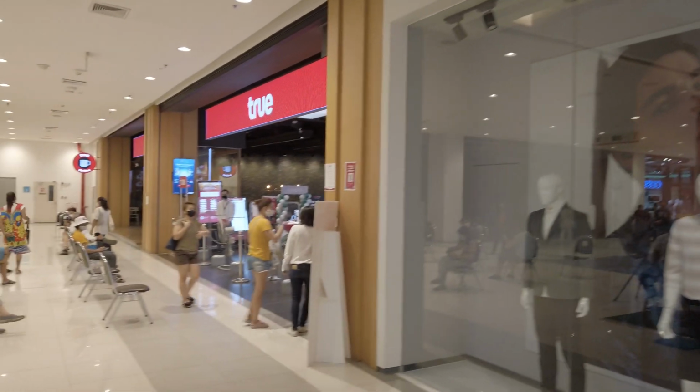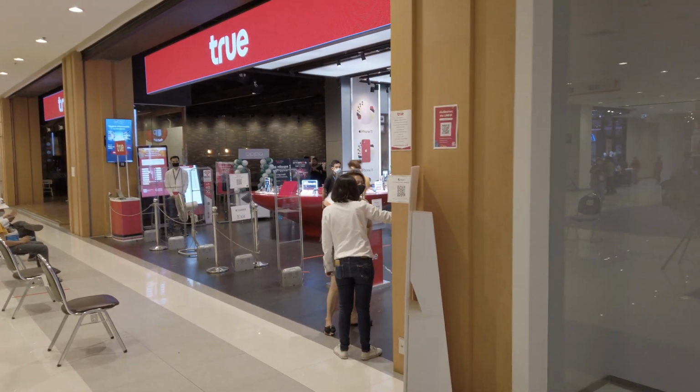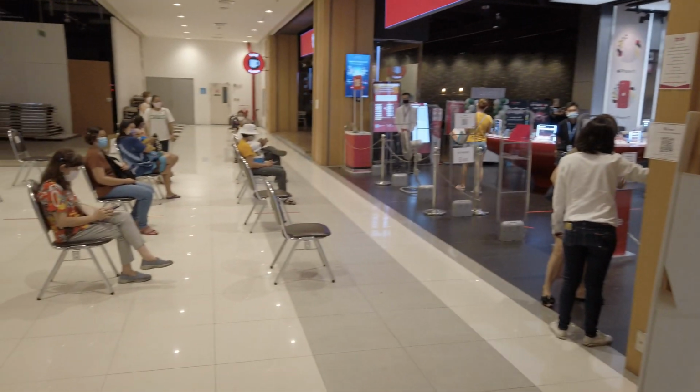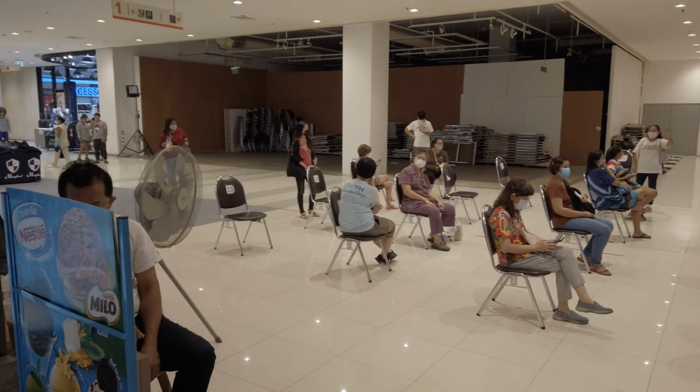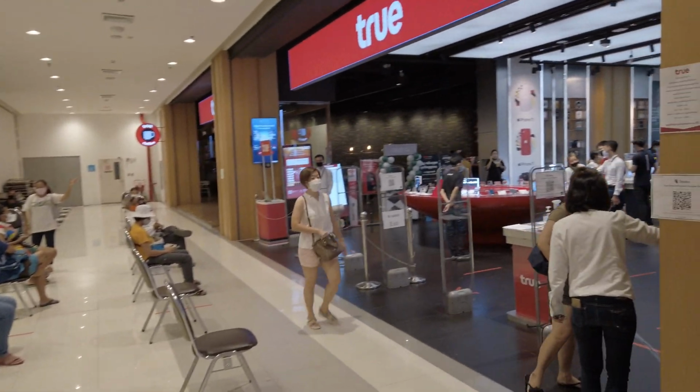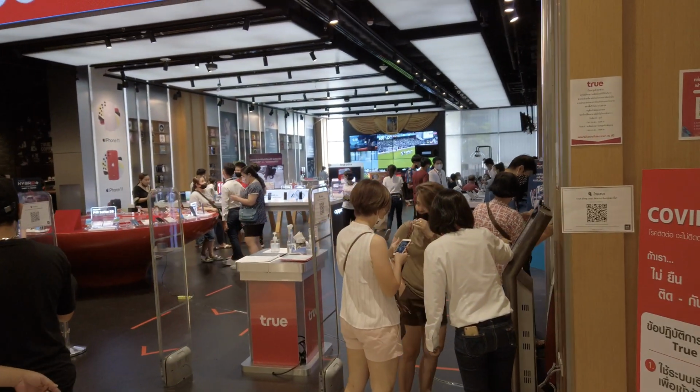Now this is something that I've never seen before. This is a True Shop, which is basically a mobile telephone shop. They're selling phones and plan services, and they've set it up like a waiting room outside of the store. It's all out in the middle of the mall, the waiting area just to go into the shop. I've never seen that before, so that's definitely quite a different change.